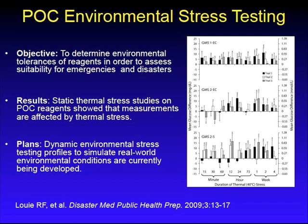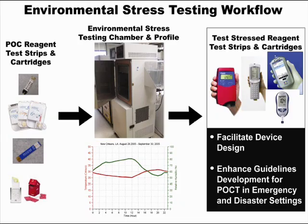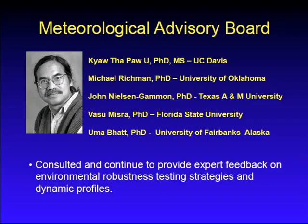Static thermal stress study results show that POC measurement is affected by thermal stress. We are currently conducting a dynamic stress testing study to assess POC reagents under more realistic conditions. Shown is the workflow of the study. POC reagents are placed in a chamber and stressed under a profile created from real-world data. We hope our research will help facilitate device design of more robust devices.